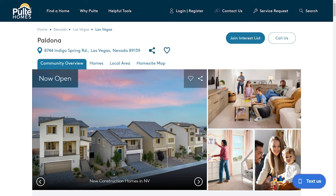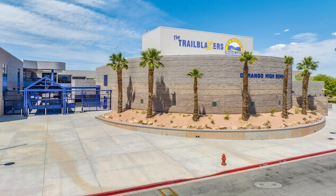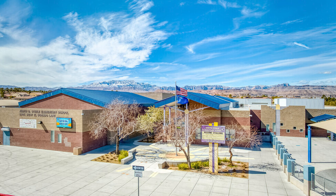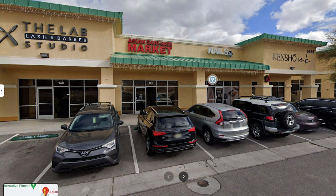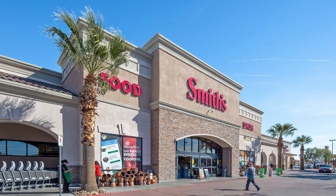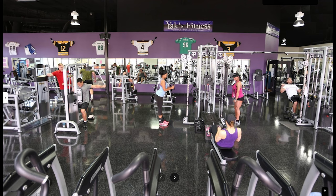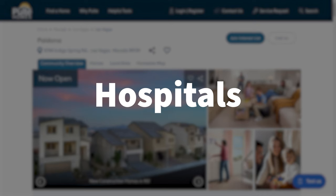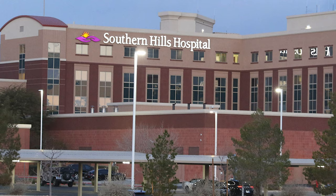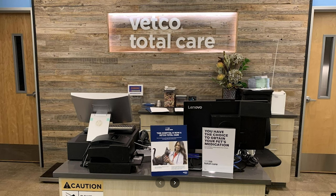These are the amenities available at Paldona community. Schools: Nevada State High School, Las Vegas Southwest, Durango High School, Awaken Christian Academy, Springstone Montessori School, Judith D. Steele Elementary School. Grocery stores: Asian Sari Sari Market, Euro Market, Dollar General Market, Sprouts Farmers Market, Albertsons, Smith's. Health and Fitness: Hit Life Fitness, Planet Fitness, Yaks Fitness, Anytime Fitness South Rainbow. Hospitals: Spring Valley Hospital Medical Center, Valley Health Specialty Hospital, Southern Hills Hospital and Medical Center. Pet Care: PetSmart, Camp Bow Wow, Southwest Animal Hospital, Vetco Total Care.